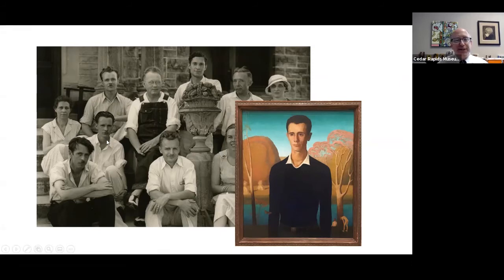You can see he's grown a tiny little mustache, but he has that wonderful same hairline in both compositions, and the shape of the face is identical. So this would be from just a year or two later, but from almost the same moment in time.